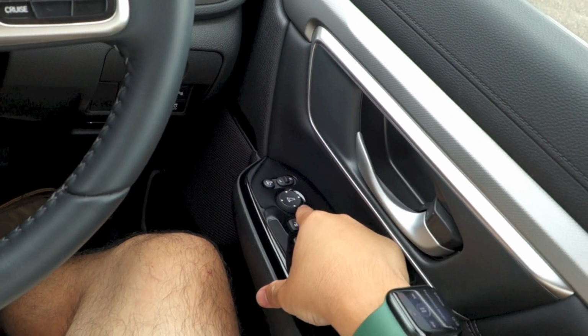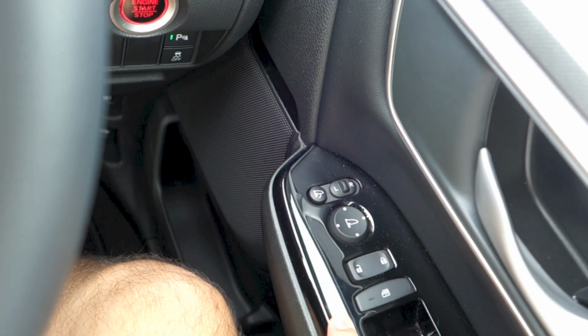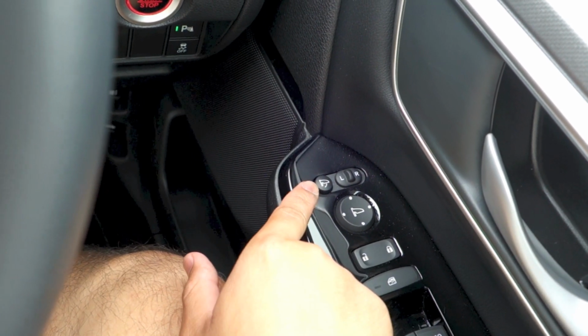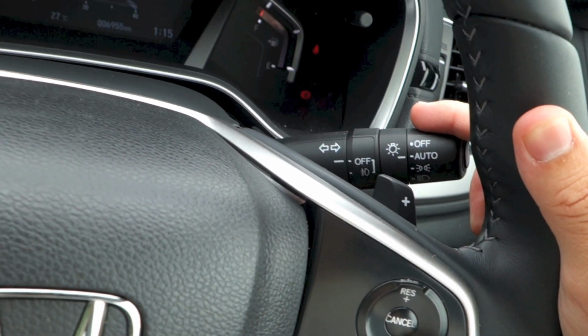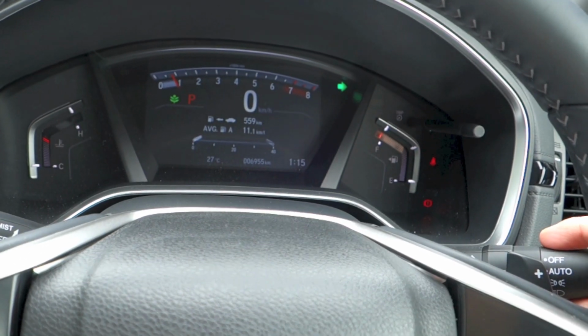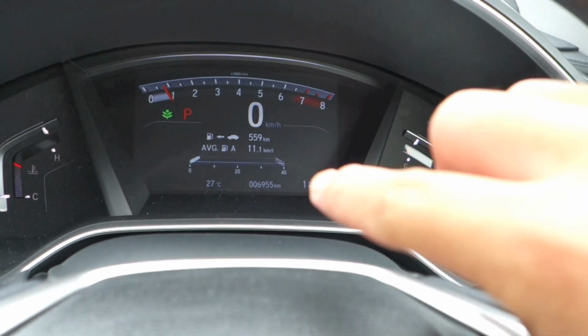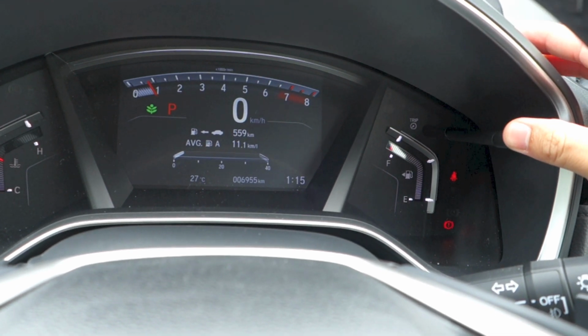Central locking. And as shown earlier, this car does have power folding side mirrors. To fold the side mirrors in from the inside, press this button right here. Light and indicator controls. And to go between mileage trip A and trip B, within the multi-information display, use this button right here.